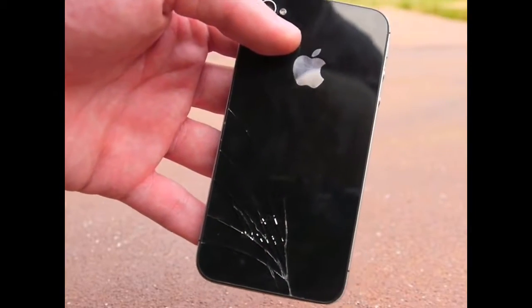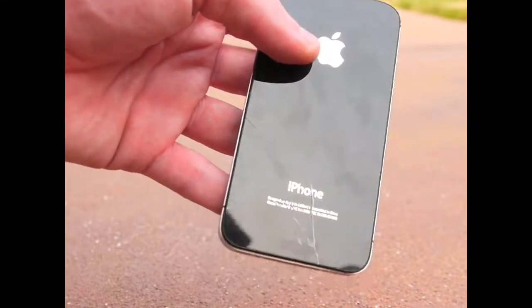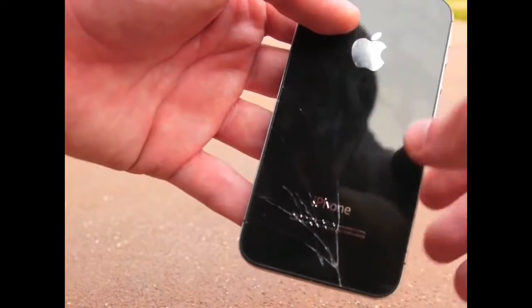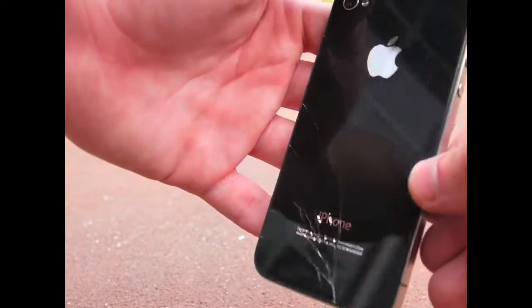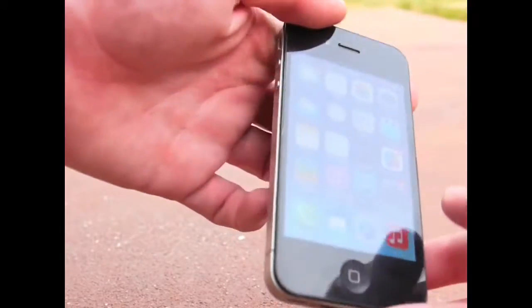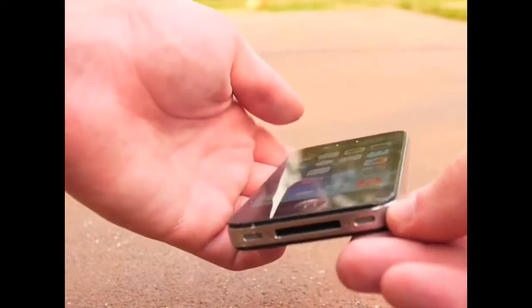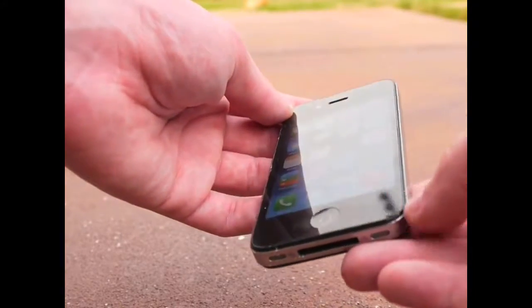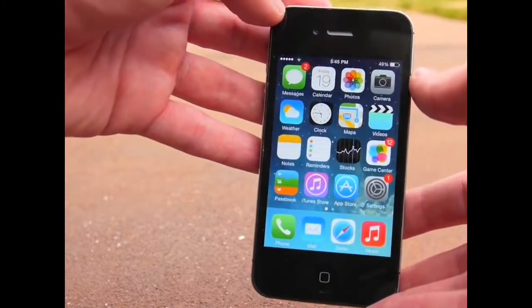So you can see from the side drop test for the iPhone 4, you got like a major hairline crack thing going on the back of the device. It's fairly noticeable. This is just from a regular side drop. And then of course you have the usual kind of nicks on at least this corner. So let's go into the front facing drop.